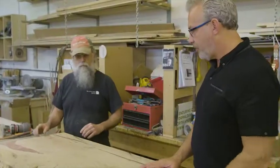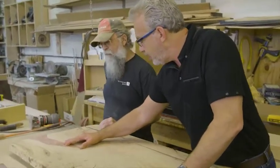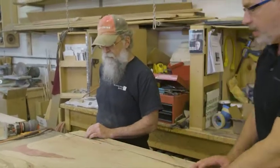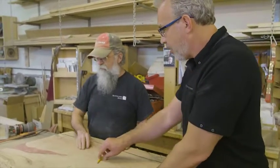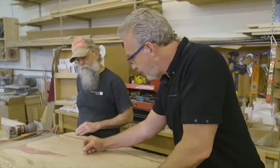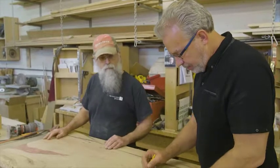All right, so Tim, we're gonna do some inlays with copper on this. So this here, we'll pattern route that down in there. Okay. And so this shape, you have a pencil? Black. Yeah, we can blacken it. And then maybe we can come up a little further and maybe follow the grain line here a little bit.